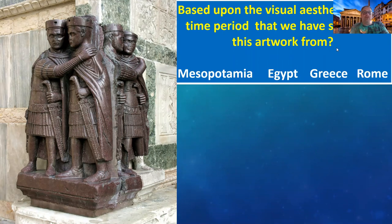So based upon the visual aesthetics, what time period that we have studied is this artwork from? I don't care if you know the right answer. Again, this is one of those where you can get an A and get the wrong answer, or an F with the right answer, because what it's asking you to do is argue the visual elements. How well can you make a visual argument based upon this artwork? Are the features Mesopotamian, Egyptian, Greece, or Rome? And I'll give you a couple minutes to do this. And we will have done this in class as well.